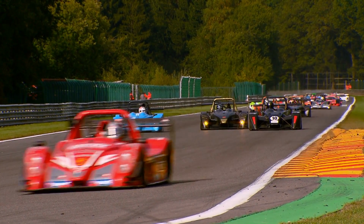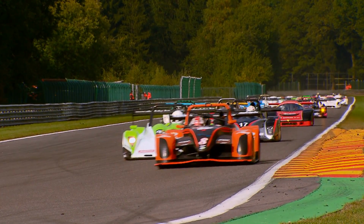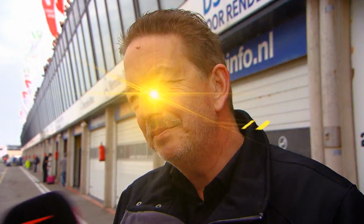And which class will get more entries? Well, we'll welcome a lot of CN prototypes and some new Radicals, hopefully. Yesterday I read that maybe James Hunt's son might join the Supercar Challenge. And there's a new LMP3 class coming. Manufacturers will be looking for somewhere to test their new cars, and the Superlights class will be the perfect venue for that.